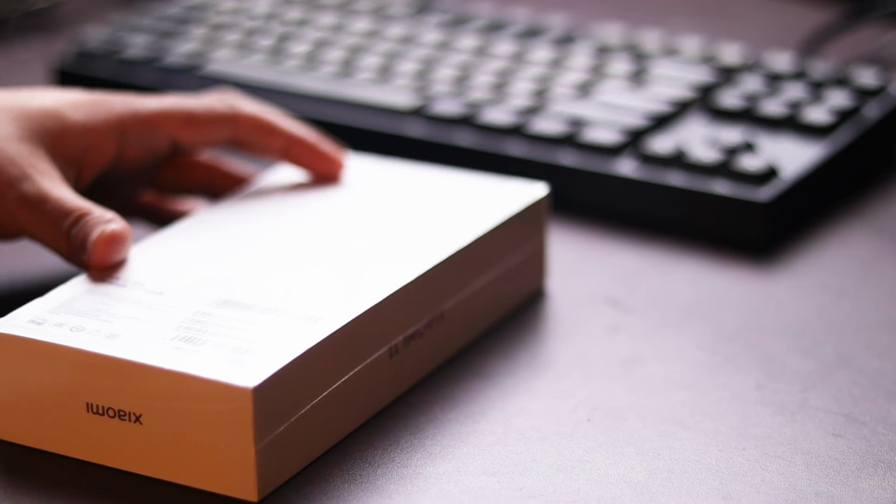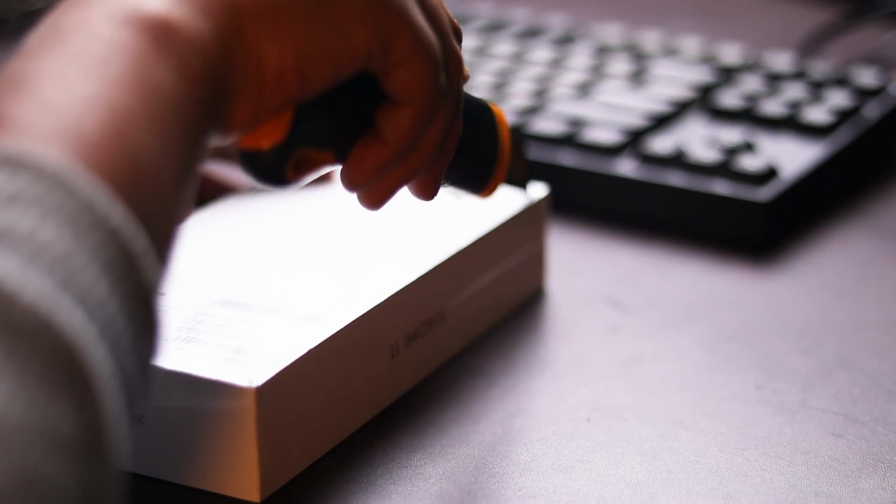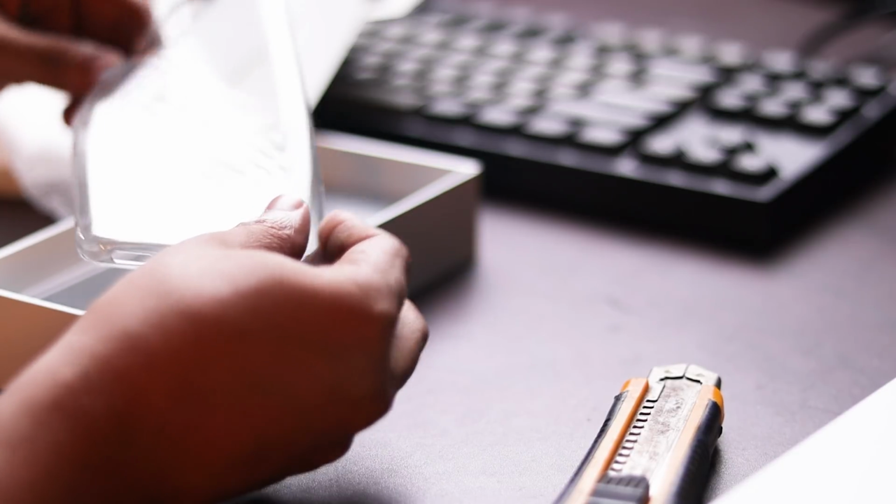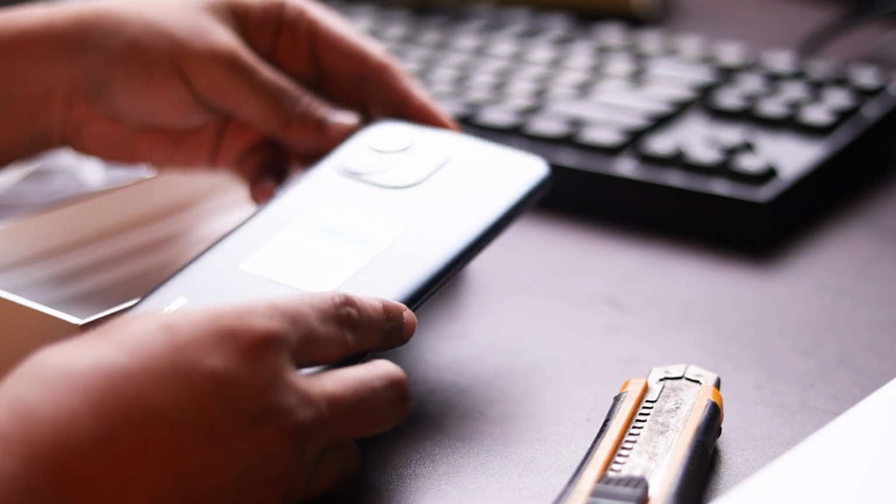The box seems smaller to me than usual. Let's have a look inside. We're getting some documents, a transparent silicone case. Wow, the phone itself. Nothing surprising, there is no charger in the box.